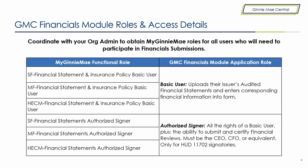And just want to point out here, since this is where we get a lot of our questions, the basic user role is the same role that was used to access the legacy IPA module. So if you submitted in the past, you should be able to access GMC insurance and financials as a basic user. The important thing to note here is the financial statement authorized signer role is a net new role that is needed to complete certification and to ensure these submissions are certified by a user with the highest level of oversight and responsibility within an organization. This user must be on the HUD 11702, and as per the MBS Guide, Chapter 3, Section 7 requirement, must be the CEO, CFO, or equivalent.